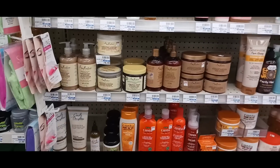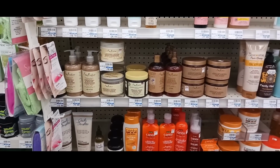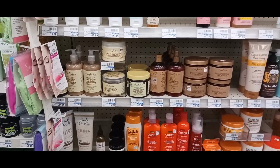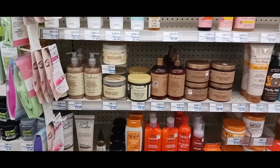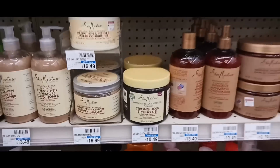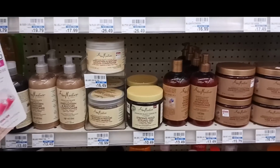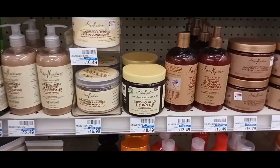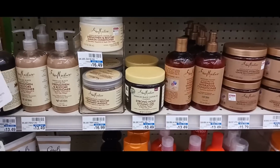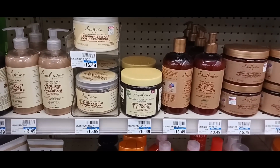So yeah, I'm at a different store and I want to do this Shea Moisture deal. It is spend 20, get back 10. And so I'm going to go ahead and grab the styling gel. I got this last time, maybe like 2 weeks ago, and I actually really like it. So they're priced at $10.49. I'm going to grab 2 of them. It's going to come to $20.98.